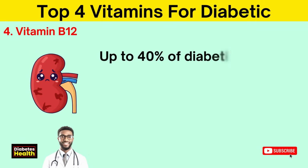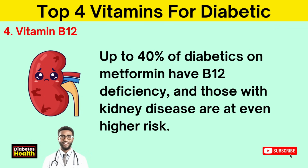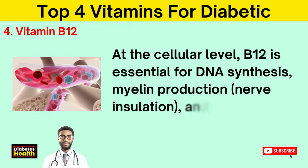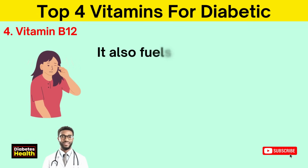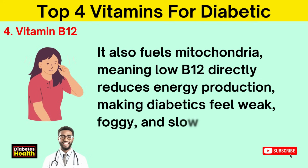Up to 40% of diabetics on metformin have B12 deficiency, and those with kidney disease are at even higher risk. At the cellular level, B12 is essential for DNA synthesis, myelin production, nerve insulation, and red blood cell formation. It also fuels mitochondria, meaning low B12 directly reduces energy production, making diabetics feel weak, foggy, and slow to heal.